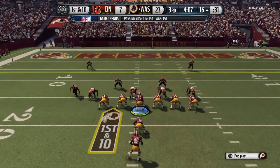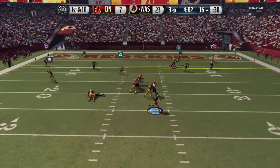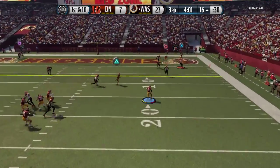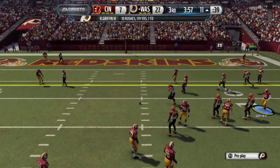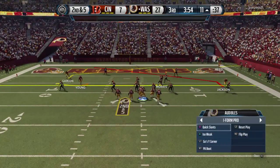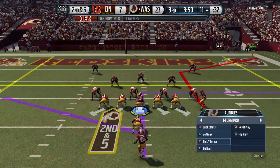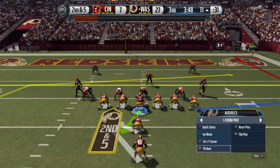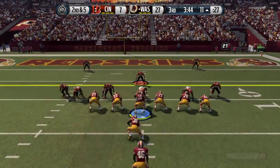Take your time, look at the play clock, take it down as low as you can, and keep picking up those first downs. Griffin gonna take off with it. Picks up about 5. If you give him the chance, he will run the football. That's what he did that time. He tucked it in there and ran up the field and got a few yards. Look at the defensive linemen talking. They're all now shifting to the left. Second down and 5.